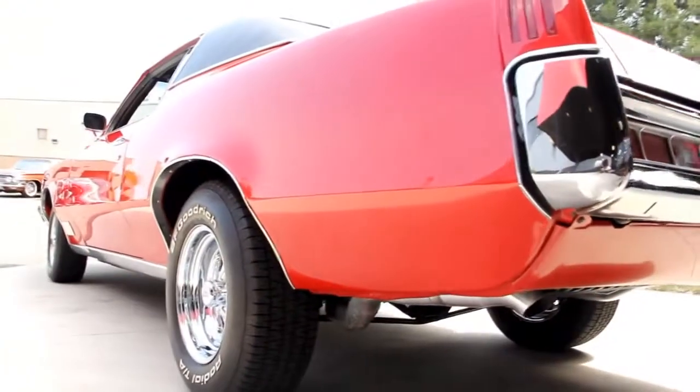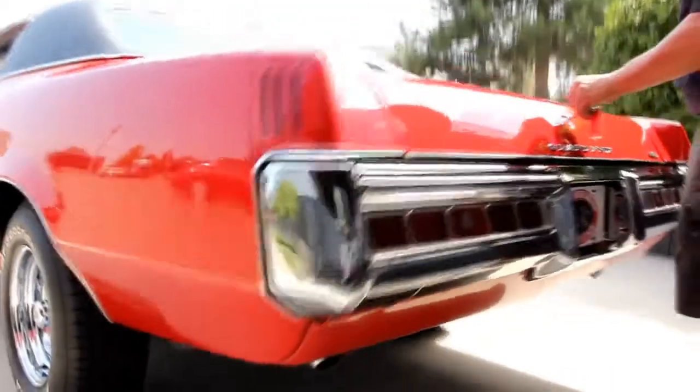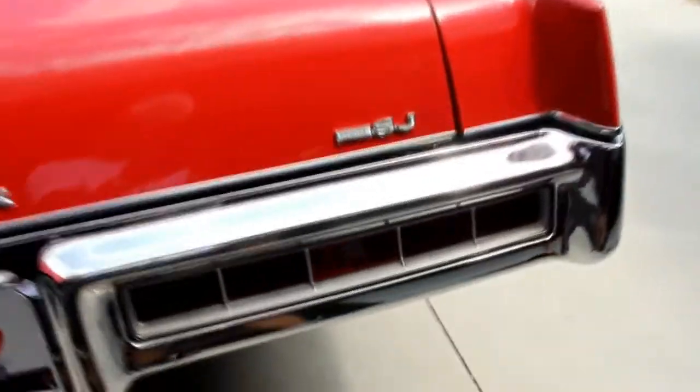Back bumper's gorgeous. Got our Grand Prix emblem here looking good. Trunk's nice and clean inside. Take a look at the wheel wells. They're nice and solid. Got good paint on the underside of the trunk. Good looking rubber here. Taillight lenses are in great shape.